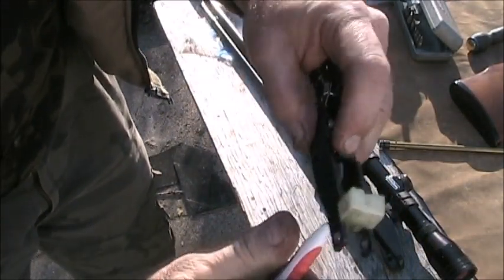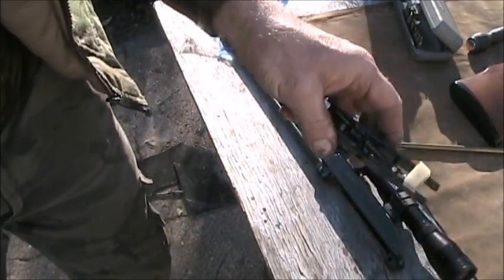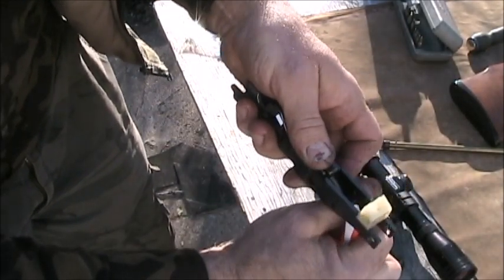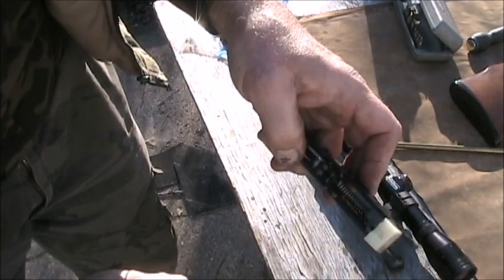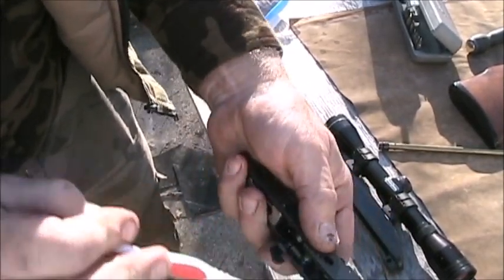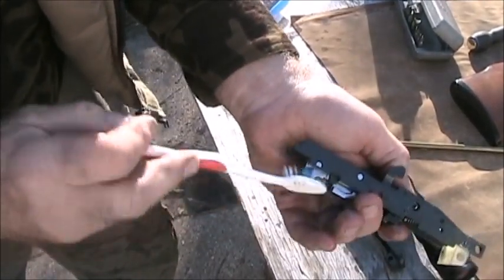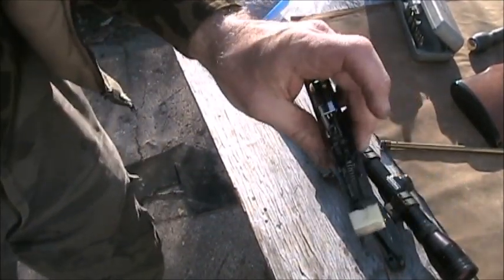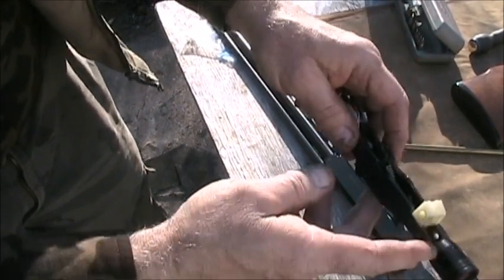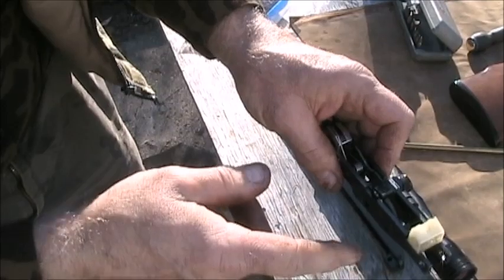Let's see, we'll do it from underneath. And there it is. Okay. Let me do that again. Put your thumb on it. Push forward on this tab. That way you can clean in between the coils of the hammer spring and get all the powder fouling out. Now you can use some compressed air or whatever you want to clean that out with, but you'll have to return this hammer back into the cock position before you reassemble it.